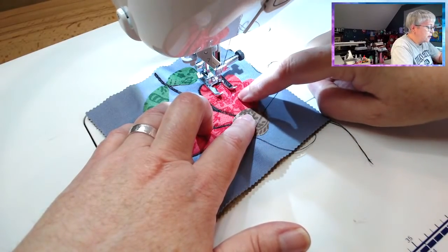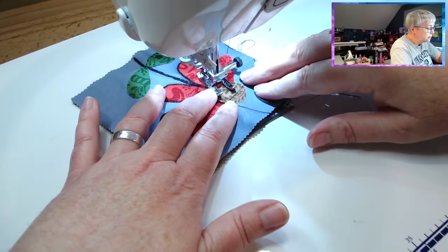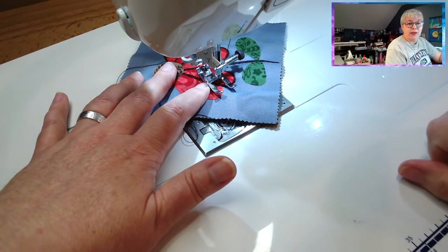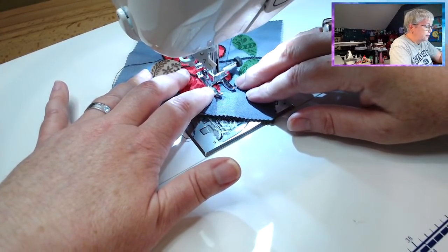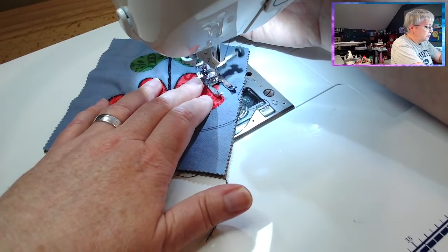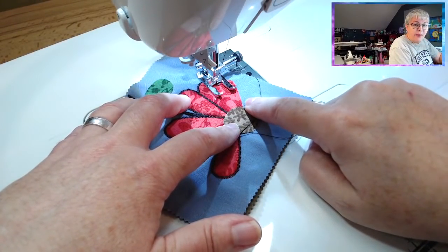Now this petal overlaps the one next to it, so I'm going to come all the way up. And then I'm going to come back down here to the bottom. And I'm starting in that previous zigzag stitch, so the start and stop is hidden within that stitch. And this petal is overlapping this one, so we're going to come all the way up.